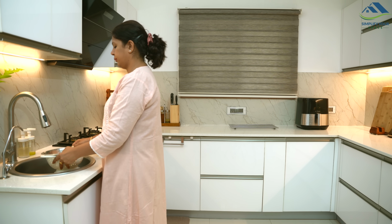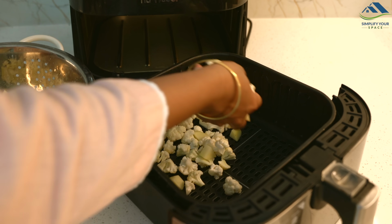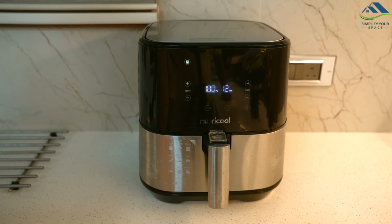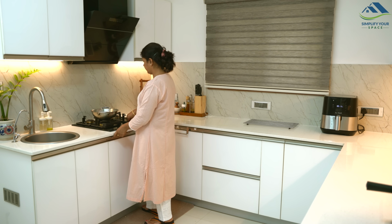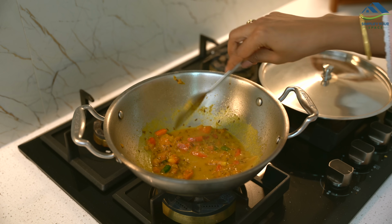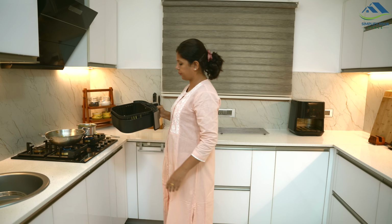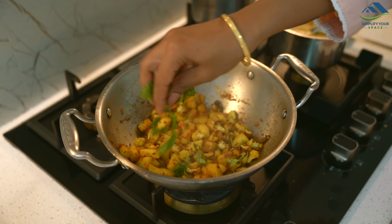Similarly, an air fryer can significantly expedite cooking, and by maximizing the use of your air fryer, you save time and effort. For instance, you can swiftly prepare a sabzi using your air fryer. Begin by placing diced potatoes and cauliflower into the air fryer, then set the timer for 12 minutes. While these cook, you can proceed to make the tadka for the sabzi and prepare chapati. Once the air-fried potatoes and cauliflower are ready, combine them with the prepared tadka, mix well, and your meal will be ready in no time.